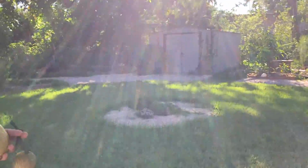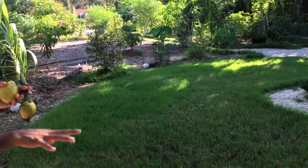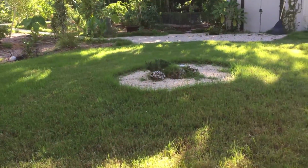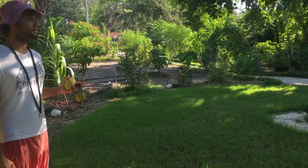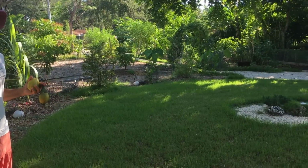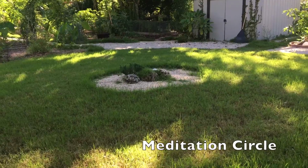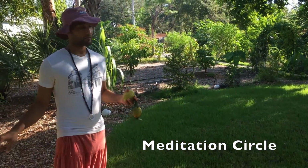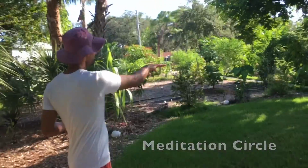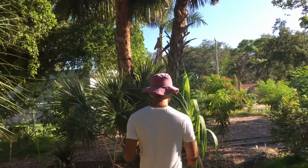This is the meditation circle here. It's supposed to be an outdoor meditation place, and I think this place can hold at least 30 people. And when the weather starts to get cool, we will be hosting our meditations outside here in the garden. It's a very beautiful place, and once these trees grow, there will be more shade. Plus there are many ornamental jasmines there, and I'll show you.